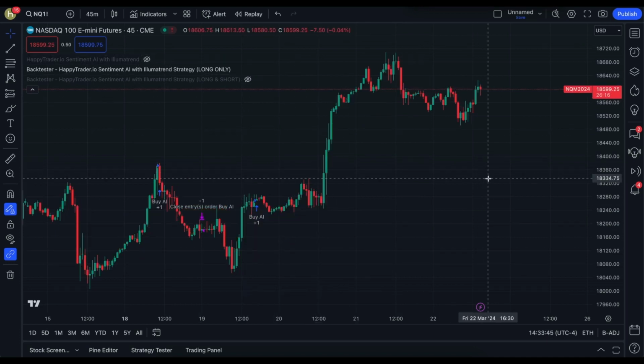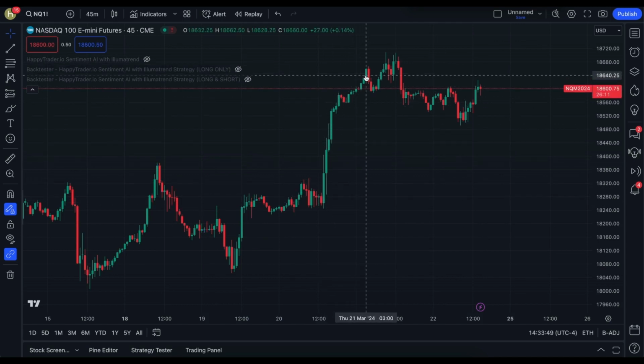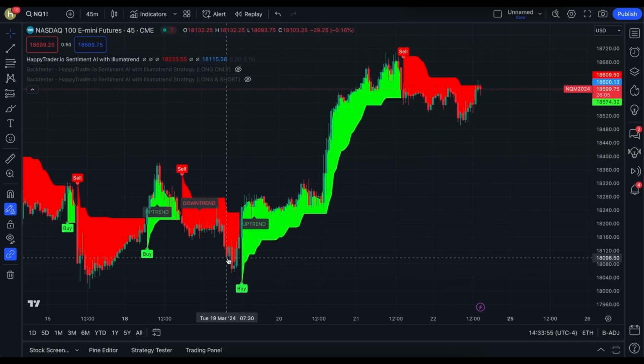Because if you get rid of all of the happy trader stuff and you're just looking at candles, you'll say, oh, wow, look at that big uptrend. Let's buy calls. And then boom, you get wrecked, right? So that's something you really want to avoid. And that's what Happy Trader does.